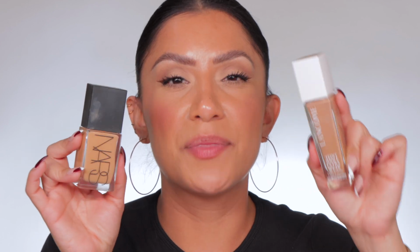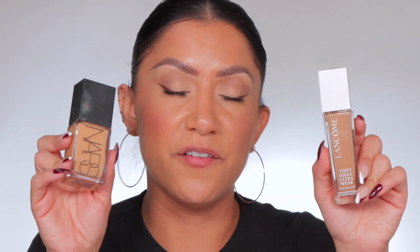By the way, I have 2-day full reviews on both of these foundations. I will link them down below in case you're looking for something a little more thorough, with me wearing the foundations for multiple days. I love both brands too. Lancome and NARS are some of my favorite high-end brands, and I love them so much.